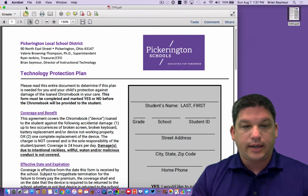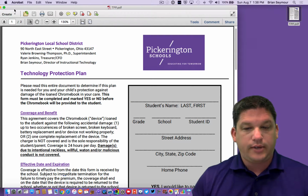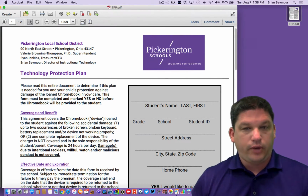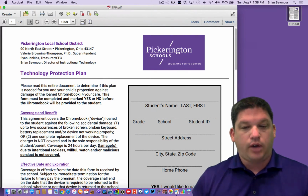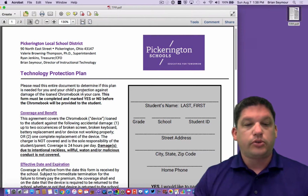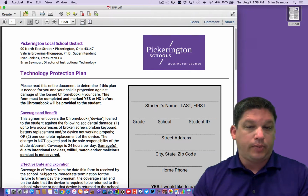Our last section today is I'd like to talk about the Technology Protection Plan. This is the Technology Protection Plan that you just filled out, and this talks about the coverage, effective dates, and basically what it is that you're going to be able to get out of agreeing to this premium. Okay? So first of all, this is $34 per year per device. Okay? And what it'll cover is it'll cover 2 incidences, so minor incidences. Let's say the keyboard stops working, or let's say the touch screen gets cracked. Those are what we consider minor incidences. Or this protection plan will also cover 1 complete replacement.